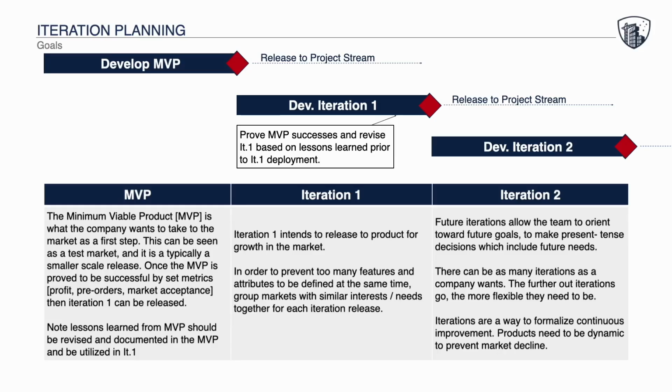Iteration planning is a really good way to set aside opportunities that you want to get to in the future that you just don't have time to get to in the MVP as well. So it's kind of a good way to negotiate too when you're doing product design, like, yes, that's a great idea for iteration 1.